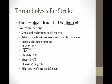Elevated INR, low platelets, or elevated PTT. If the glucose is very low, you need to treat that first. And any history in the past of intracranial bleeding generally makes someone ineligible for TPA. The hospitals that do this the best are called stroke centers, and when you come in, they activate a stroke team that quickly runs through this list of contraindications and determines if you're eligible.